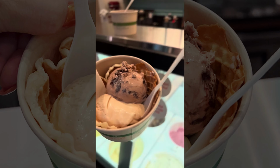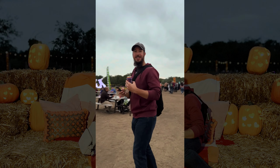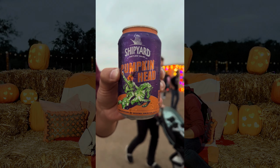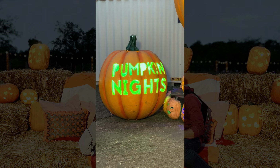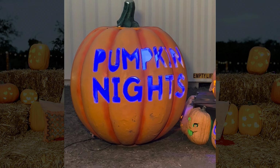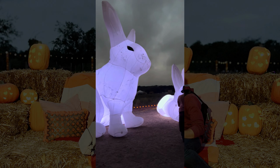They really have a little bit of everything here. I was not expecting these flamethrower guys, but that was awesome. You do need to get tickets in advance just to make sure they don't sell out. But Pumpkin Nights is so much fun. It is not a scary event at all. I really think it's good for all ages, as long as you don't mind walking through trails in the woods.